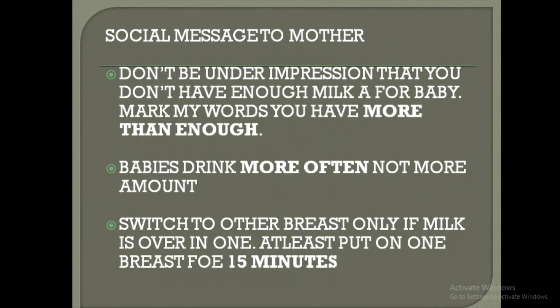Don't be under the impression that you don't have enough milk for the baby. Mark my words, you have more than enough. Understand this, babies drink more often, not more amount. Switch to the other breast only if the milk is over in one. At least put the baby on one breast for 15 minutes.